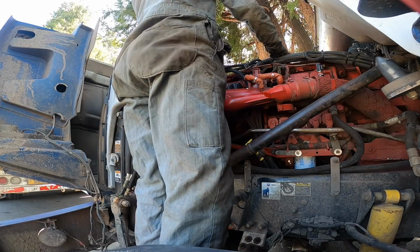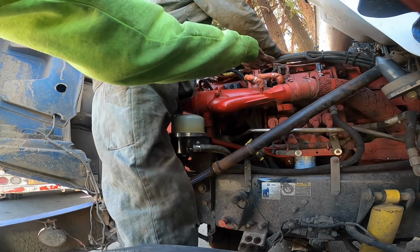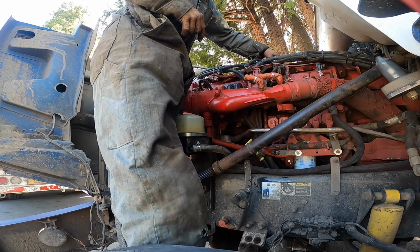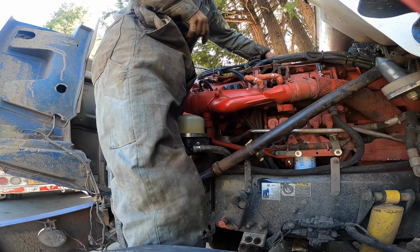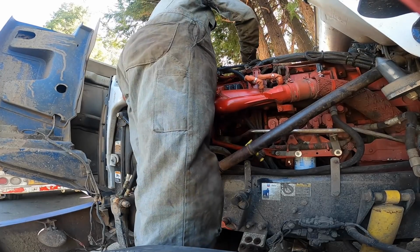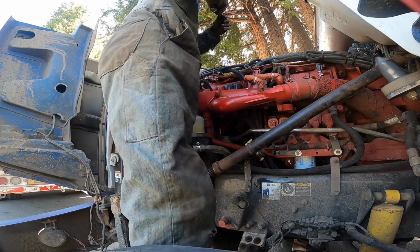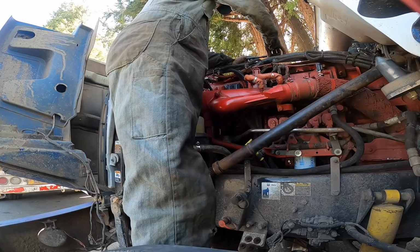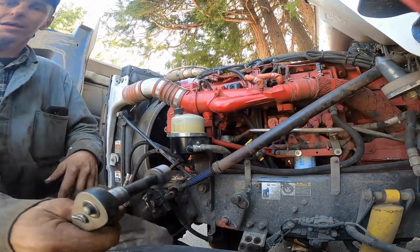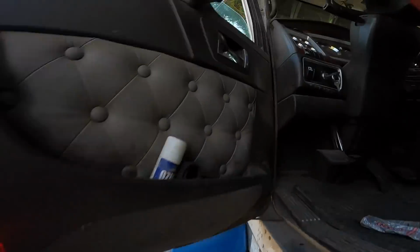What size is it? Get the red sleeve. Oh, you want to tighten them all the way? Yeah. I'm not gonna put the other 2 bolts in the ECM yet. We're gonna take it right back off. Let's just get it warmed up, see if it's gonna not screw up on us.